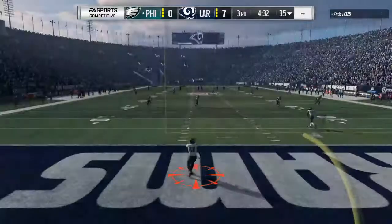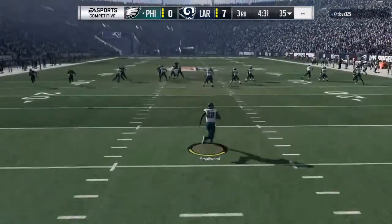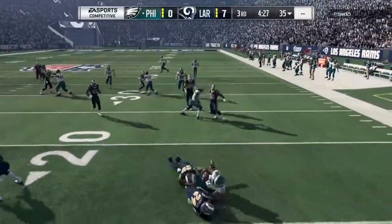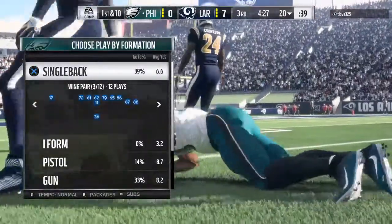Zuerlein out now to kick this one away. That's fielded in the end zone. And the decision to come out is going to cost him 5 as he's taken down right at the 20.